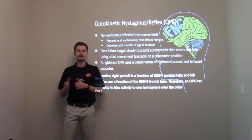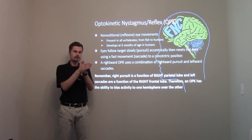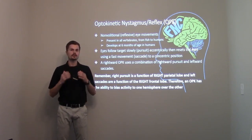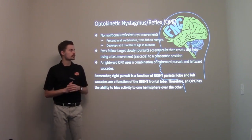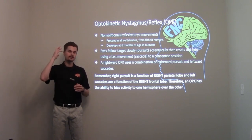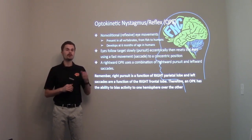And that's what it is. So you have a pursuit and a saccade, pursuit and a saccade. And the reason why we are so interested in this eye movement is because we can use this OPK to bias different activities in the brain, such as one hemisphere over the other, and we can also use this to rehabilitate a faulty pursuit system or a saccadic system.